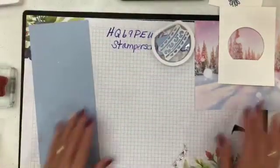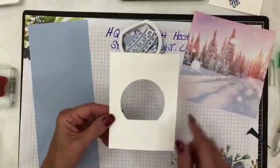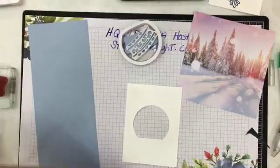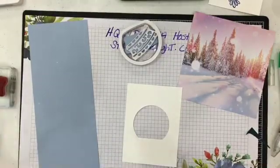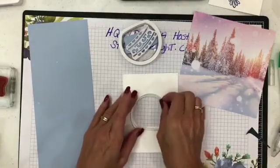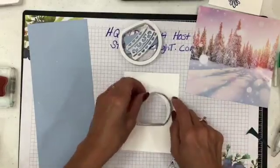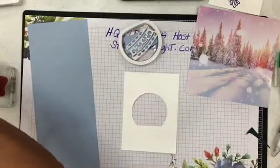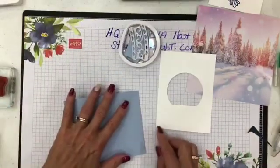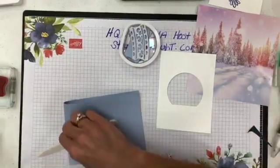Okay. So for this one, we're going to do the globe. Now, what I already did was I already ran this through the Big Shot so I didn't have to jiggle the table. And if you don't know how to use the Big Shot, let me know. So I ran it through a piece of white cardstock, which is 4 by 5 1/4. And then I ran it through the subtle embossing folder. So I got this piece right here.